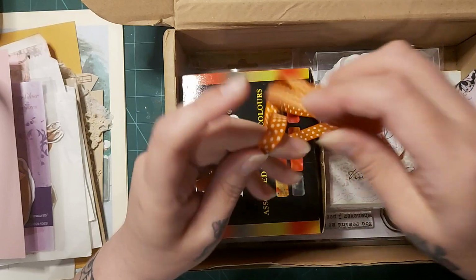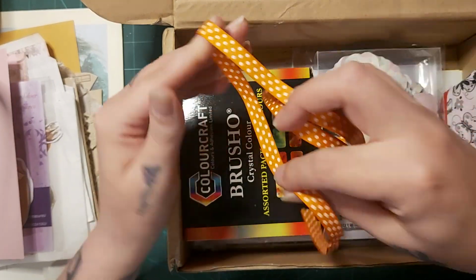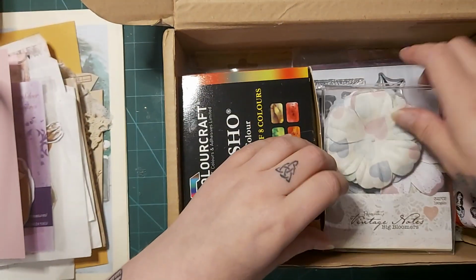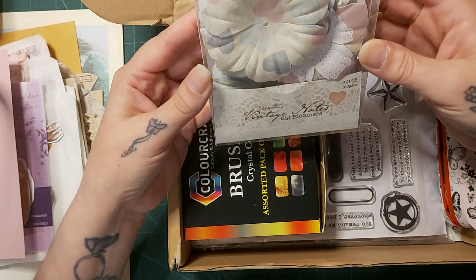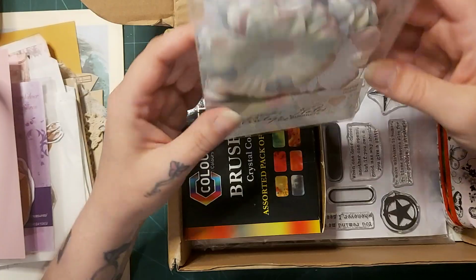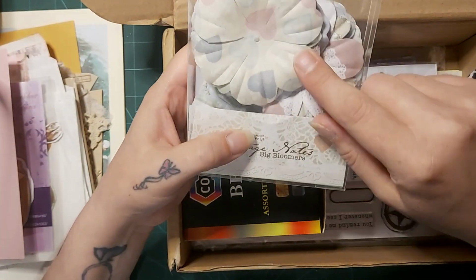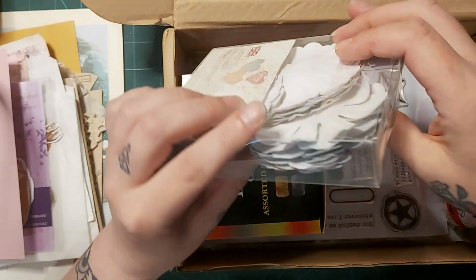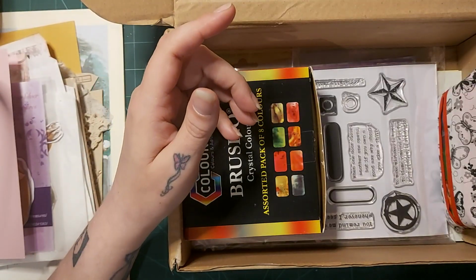I think it was wrapped up in this orange ribbon. Do you know, I can't remember. Then we have some of these vintage notes, big bloomers from Paper Mania, and they're absolutely gorgeous. I'm not going to open them, but it's just flowers. So I can put some gigantic flowers together. They're absolutely beautiful. Thank you very much.